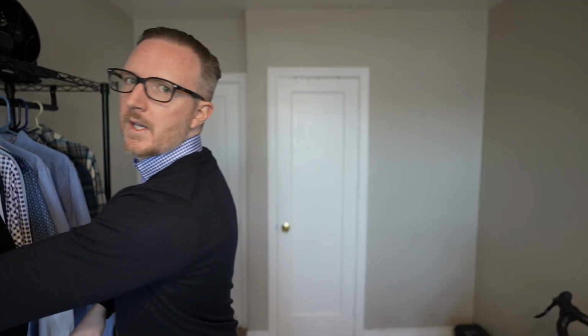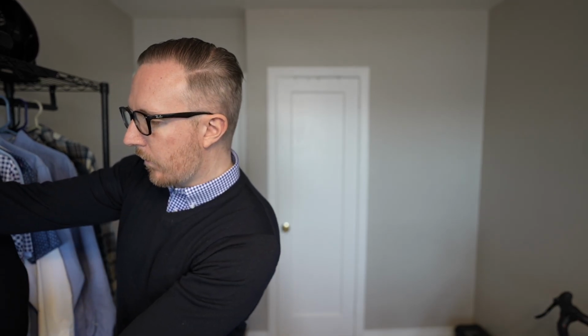All right, a couple more nice things about this outfit. It looks good as it stands alone. However, if I wanted to dress it up even more, I could go ahead and throw on a sport coat. And let's take a look. Let's give you the far away look. Check that out. How good does that look? So putting the sport coat on is like the icing on the cake, and it actually does a really good job of dressing the outfit up.